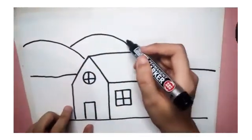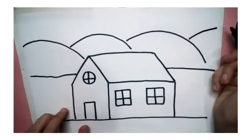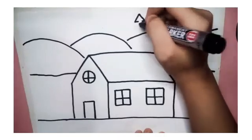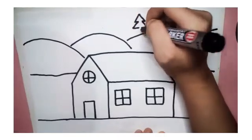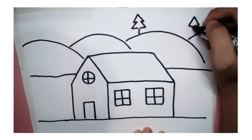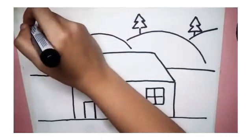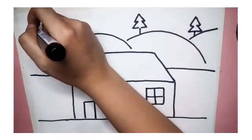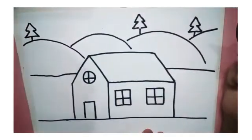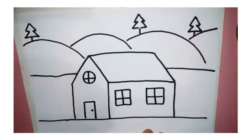Using the concepts we just learned, using perspective, you can draw hills like this. And using size, we'll know that because the trees are farther, they're smaller. Just like this. I hope you guys are following along. Just like that. So now we have a few trees and a house. But our house doesn't have a doorknob, so let's add that in.